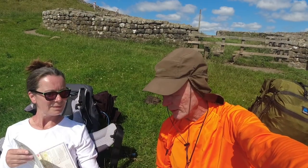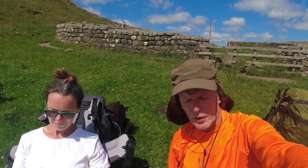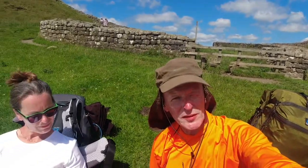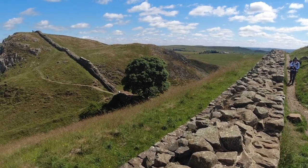Well, that's milestone 39 behind us, and we just stopped to air our feet for a minute because they were getting hot. But we're going up over that hill there, and then when we descend we're going to be at Sycamore Gap. That's the first sight of Sycamore Gap when you climb the hill after milestone 39.